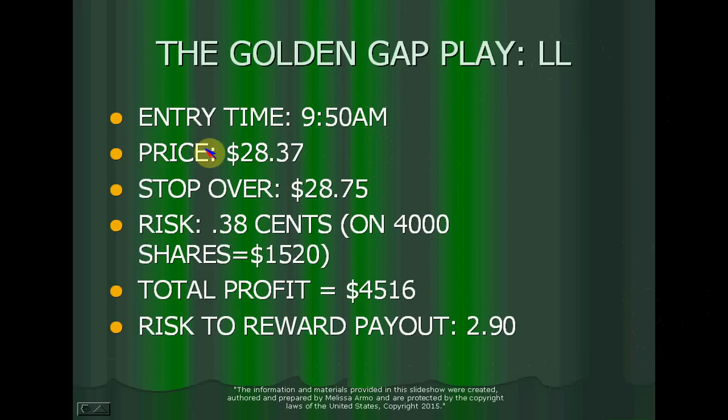Now, here was a trade. Actually, this is the wrong time here. I didn't update this. It was earlier than 9:50. But price of the entry was 28.37. Stop was over 28.75. Risk was 38 cents. This is a good stop, actually, for the LL, because the stock can be a little whippersnapper. So 38 cents is good.